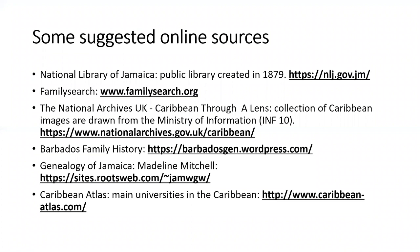Just to draw your attention to some suggested online sources: National Library of Jamaica, FamilySearch, which has done a great job digitizing records from many countries in the world. The National Archives UK, a project called Caribbean Through a Lens. This is where some of those images you've seen in this presentation today were secured from. Found a wonderful blog site called Barbados Family History, and a very long established Genealogy of Jamaica, coordinated by Madeline Mitchell, and another really useful website called Caribbean Atlas, created by main universities in the Caribbean, another useful source. And there are others.